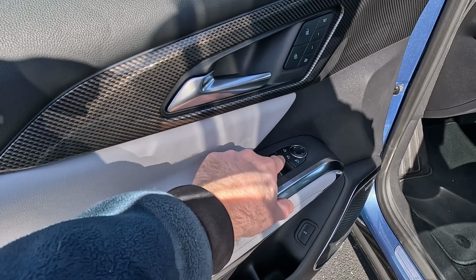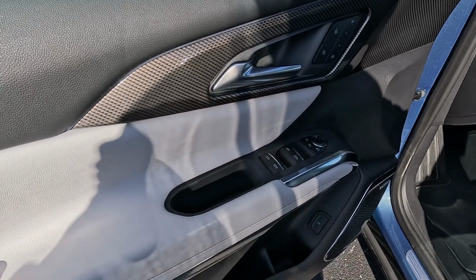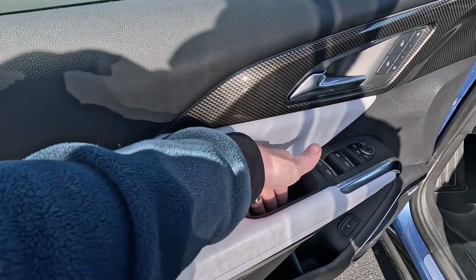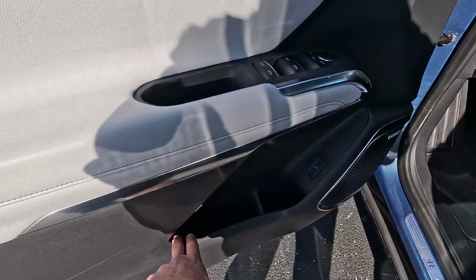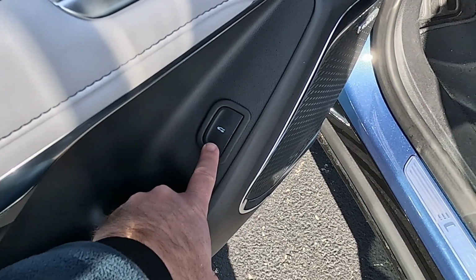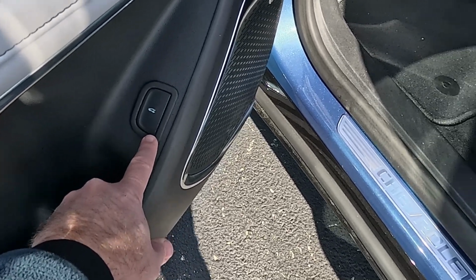You can see we do have power mirrors, so we have that there. And I like the lack of gloss black plastic, at least here on the doors. We'll talk more about that in a moment. We do have some storage here and some additional storage down here. Here we have the button for the rear hatch. Again, I told you it is power programmable, but that is through the screen.